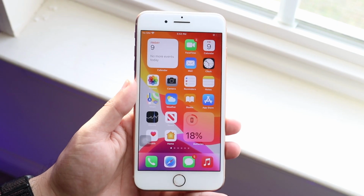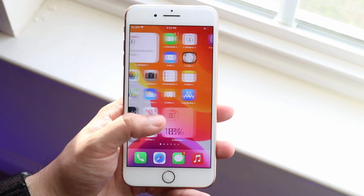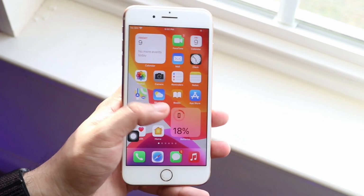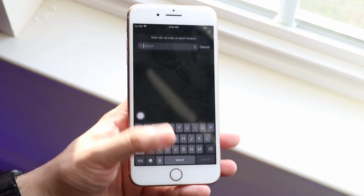It's an IPS panel. It's 5.5 inches and it's 1080p. Now, it's not a 1440p OLED panel or anything, but I still think for a majority of people out there, you're probably going to be okay with this type of device. Now, you have True Tone on it too, and you have Force Touch on it, which is very interesting.